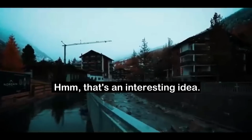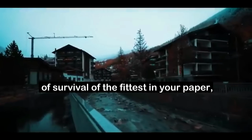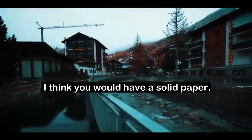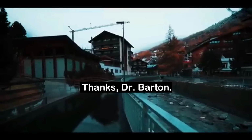That's an interesting idea. As long as you concentrate on the idea of survival of the fittest in your paper and use this example of an eye test to support the concept, I think you would have a solid paper. That's what I'll do then. Thanks, Dr. Barton.